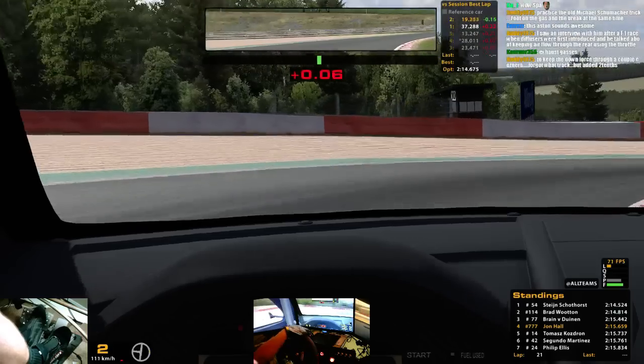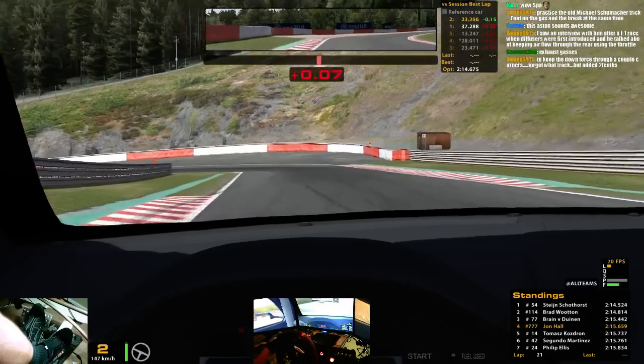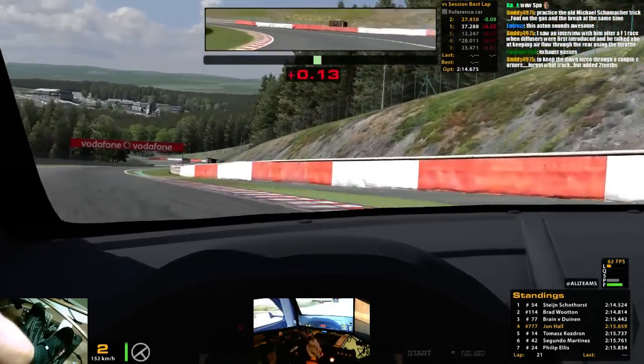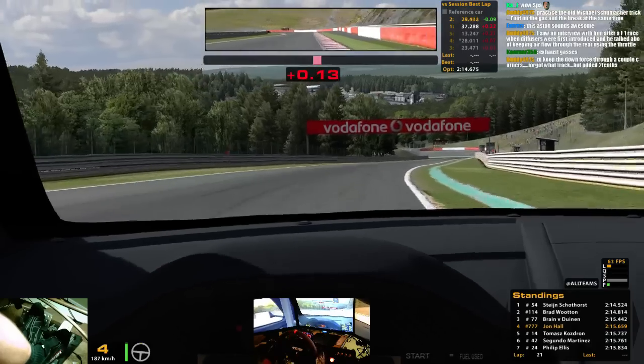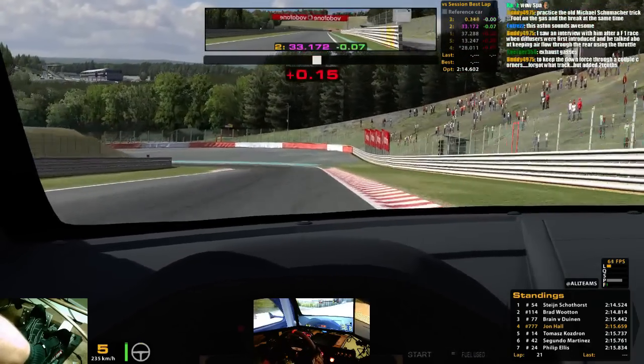And second gear is a little bit taller now, so it should help me connect these two corners without hitting the rev limiter. There we go. That's why I did it. Might still hit the rev limiter, but for fractions of a second, and it'll probably be a good thing.